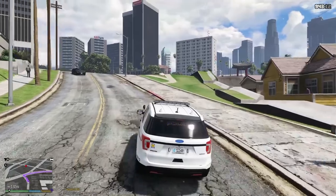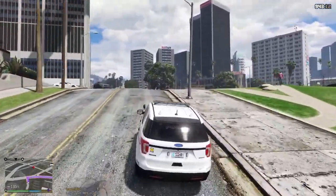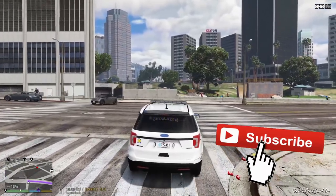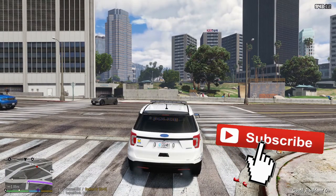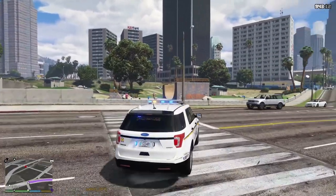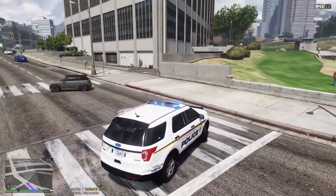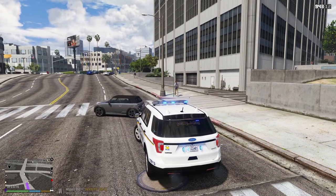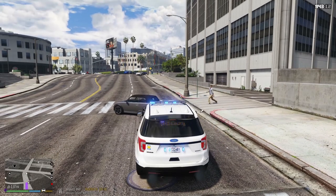It's a beautiful day here in Los Santos once again, and we're just going to be doing what we always do. What is going on with this car right here? All right, let's go ahead and see what's going on. Looks like it's just in the middle of the street. I'm not sure if it was parked and got hit, but dispatch, show me out with what looks like an abandoned car on westbound Vespucci Boulevard. I'll be out with it shortly here.